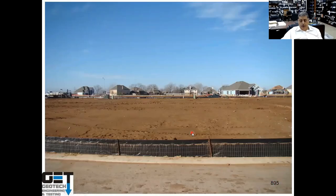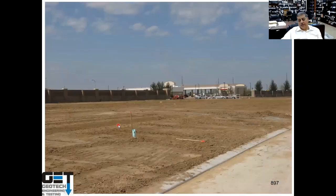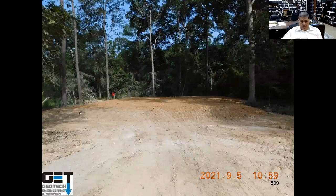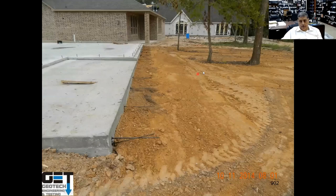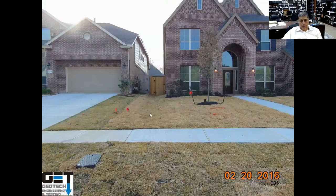Lot drainage: you want to have positive drainage away from your lots. Good drainage is very important. You've got positive drainage on your pad. This is Tavola. You can see positive drainage towards the street. Between the houses, you've got a swale.